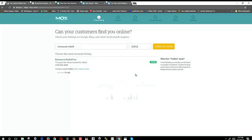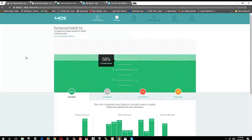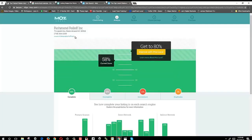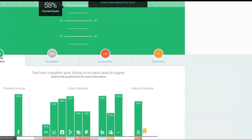Okay, so it finally went through, and we now see Richmond Roloff. Their website, their Google My Business page is verified. We will click Richmond Roloff, and we will see that the website address is richmondroloff.net. This is their address and their phone number. Out of 100%, they had 58% of their citations complete, meaning that the name, address, and phone number is the same on their website and a Google My Business page.